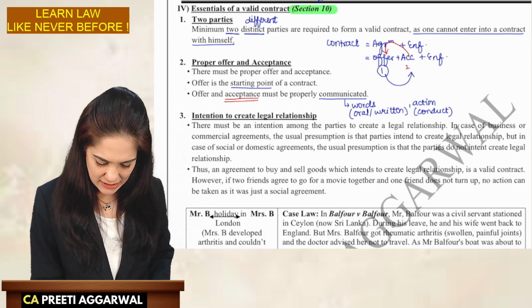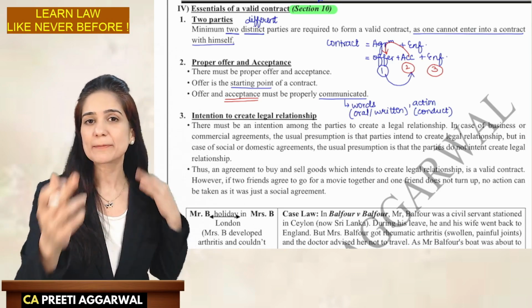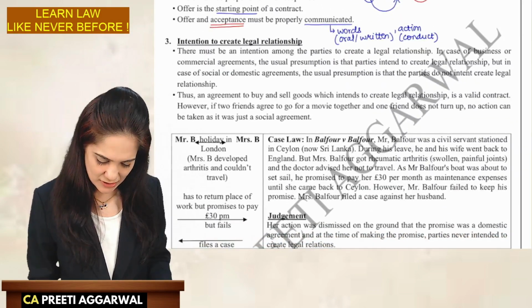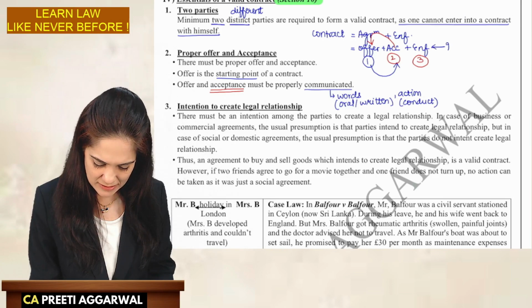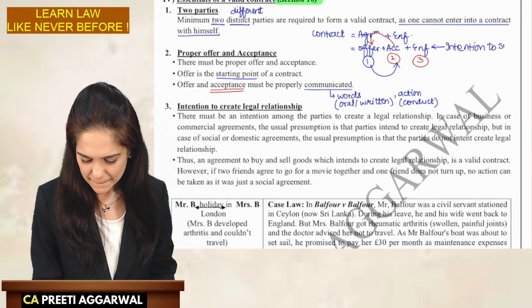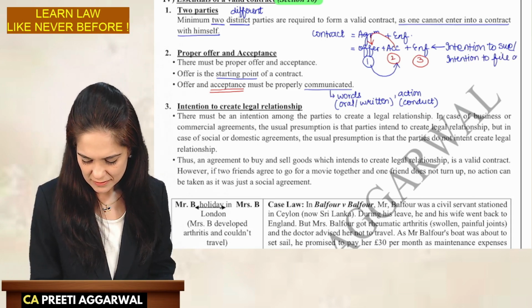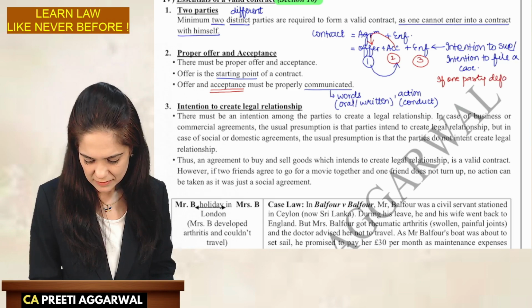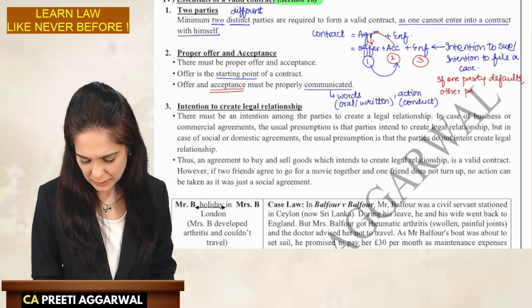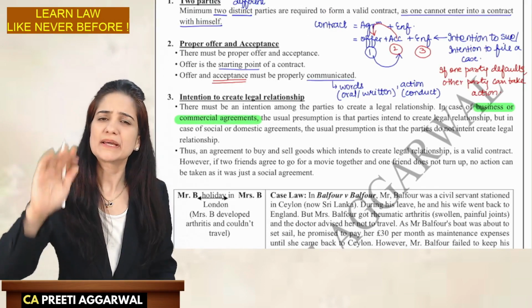Then the third element is enforceability. Enforceability means intention to sue, intention to file a case. If one party defaults, other party can take action. So there must be intention. In case one party defaults, other party can take action. So you can write that. Enforceability means intention to sue, that is intention to file a case. If one party defaults, other party can take action. Now, in case of business or commercial transactions, we assume that parties intend to create legal relation.